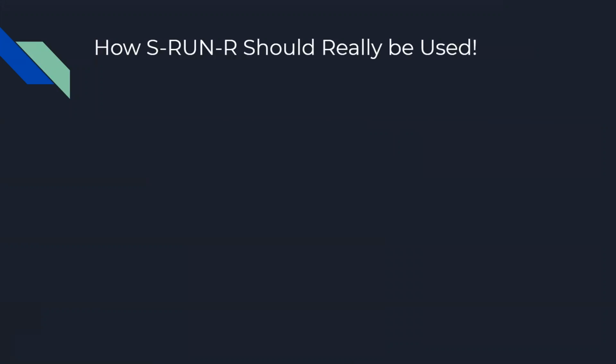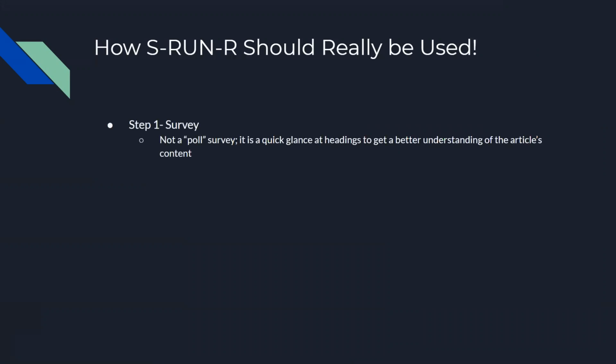This is how it should really be done. So the first step is surveying, but it's not a poll survey. It's a quick glance at headings to get a better understanding of the article's content. You should be spending no more than 5 minutes just quickly looking at all of the headings and the end of chapter summary to get an idea of what's going to be talked about. You then move on to reading.